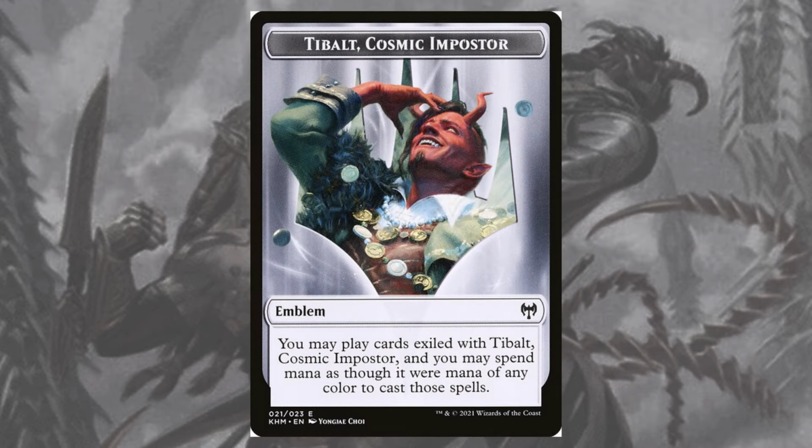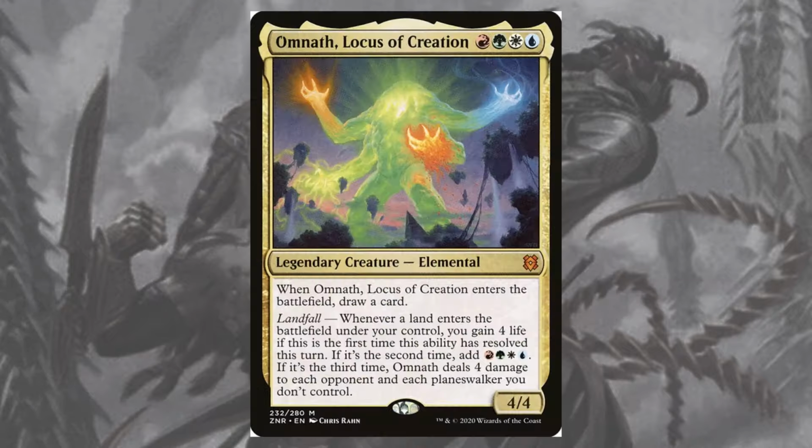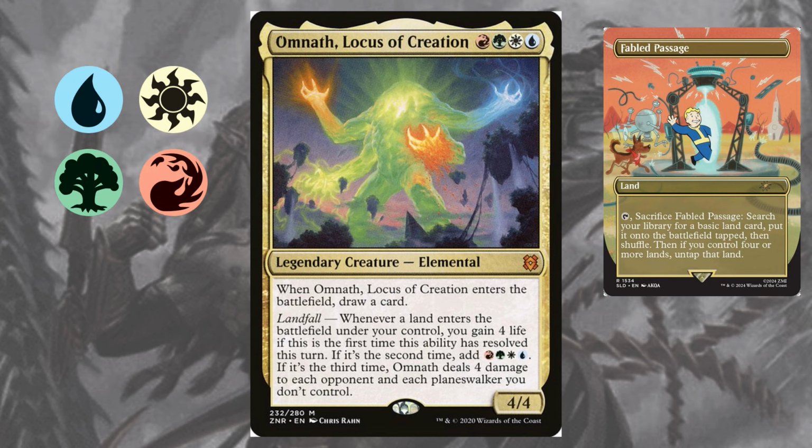The quote-unquote pop-off Omnath line of play starts off very similar, only on turn 3, we 100% want to play our Omnath, Locus of Creation. We then play a turn 4 Fabled Passage, crack it for a land that enters untapped, and now have access to 9 total mana to cast any number of spells in our hand. Omnath triggers with Fabled Passage gain us 4 life and generate 1 of each non-black colored mana to go with our 4 untapped lands and our Sylvan Caryatid.